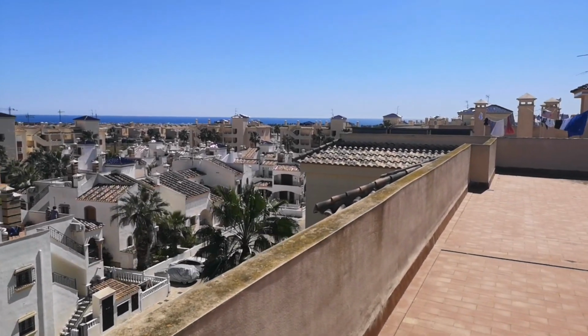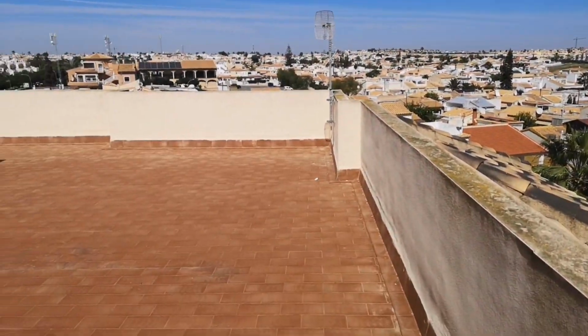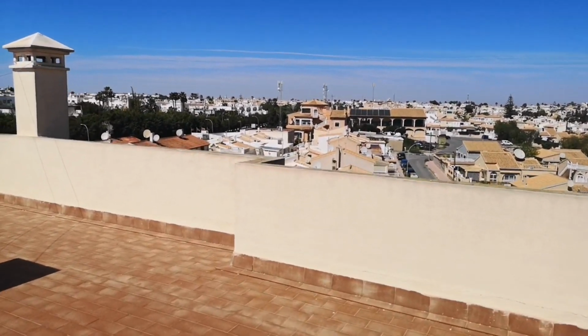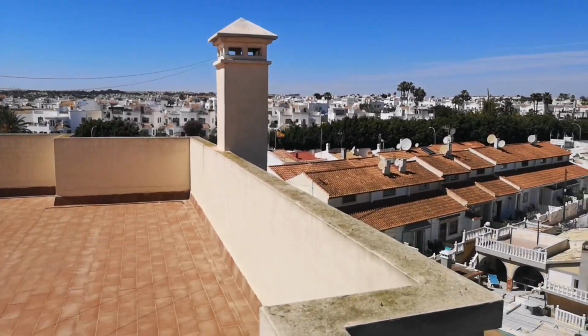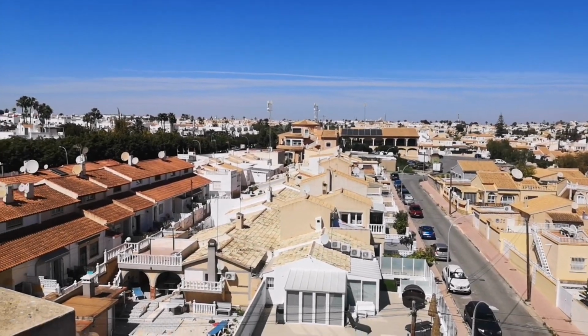Lily Pad Properties. Righty, oh, I'm in something quite nice here. I've actually started up on the roof solarium, because what better place to start? I can really describe where we are. We're in the heart of Playa Flamenca here, on the cusp of Playa Flamenca and La Florida.